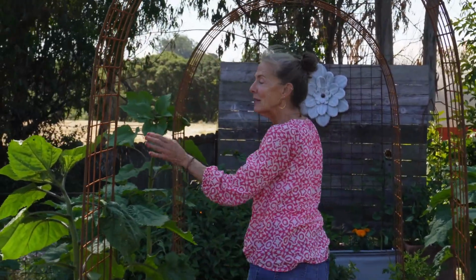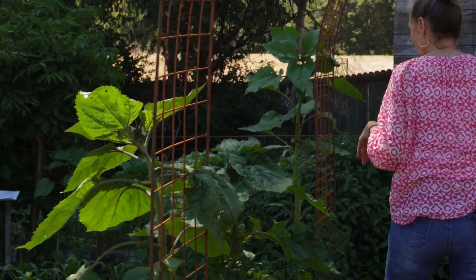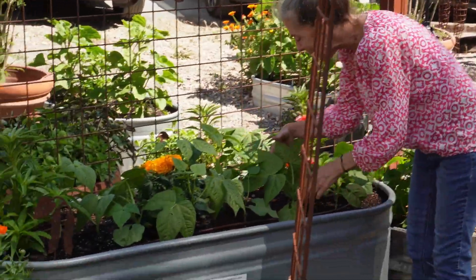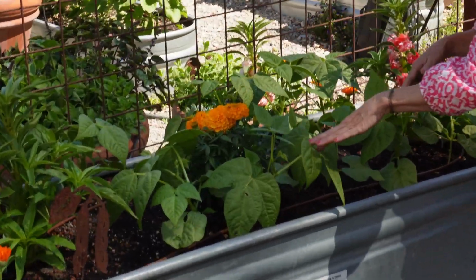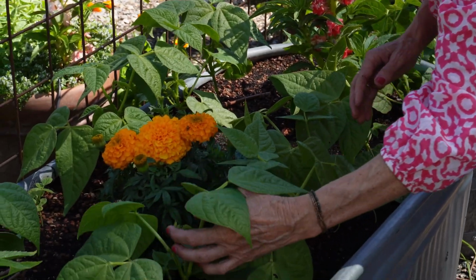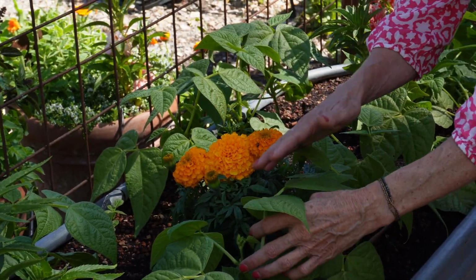And the sunflowers, look at this, crazy. These are those little vasicia beans that we're also using for seed saving. As you can see, they are up, they are vigorous, they're happy, and they love the companion marigolds.